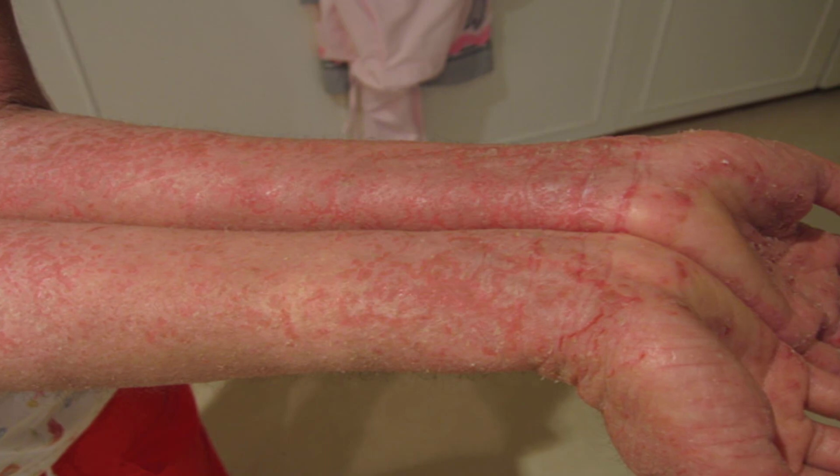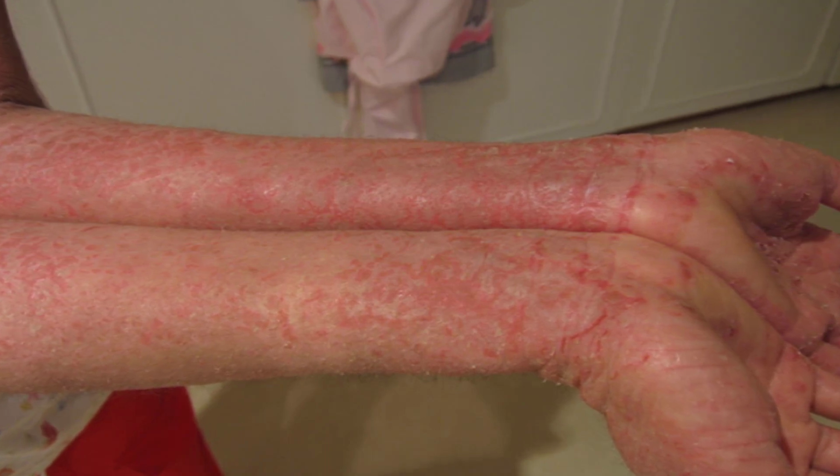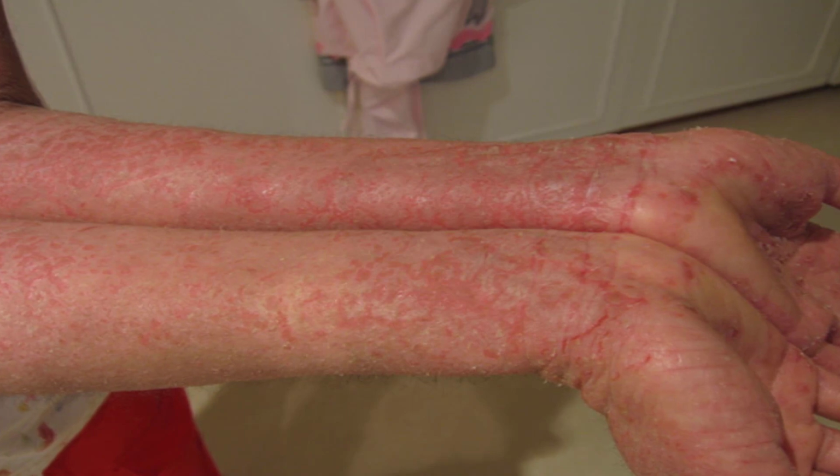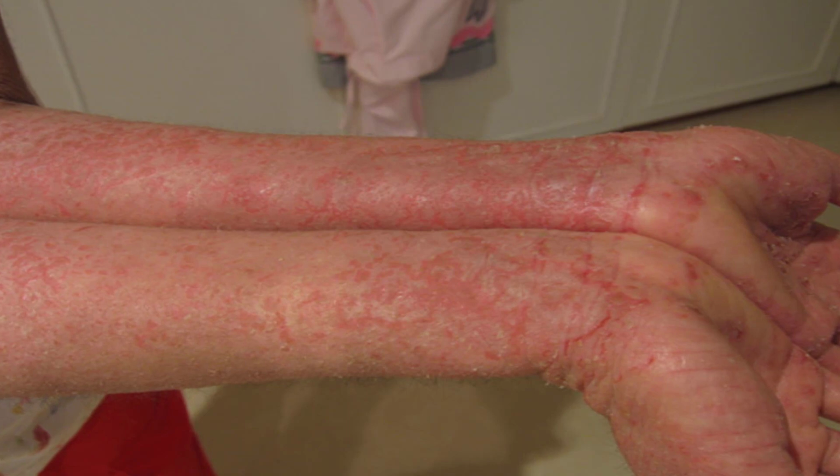Rinse off with cool water and pat dry. Apply any moisturizer on the affected areas. Continue following the process 2 times in a day to get rid of itching and rashes caused by eczema.